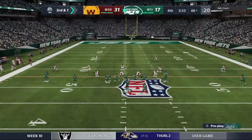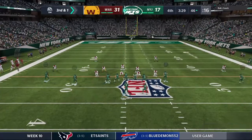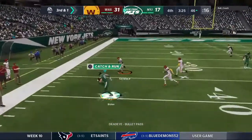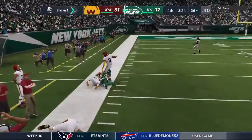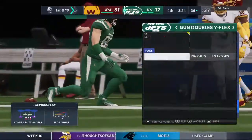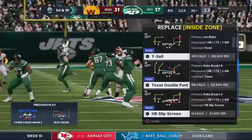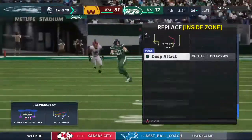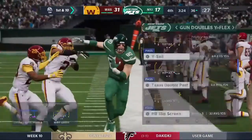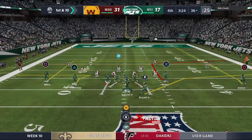6 DBs on the field for Washington on third down. And he's got his man in stride, complete. And he's going to be out of bounds, but not before he takes it inside the 40. It's an 11-yard pickup. Thought they'd run it on 3rd and 1. Not the case. So from the 36 now, 1st and 10.